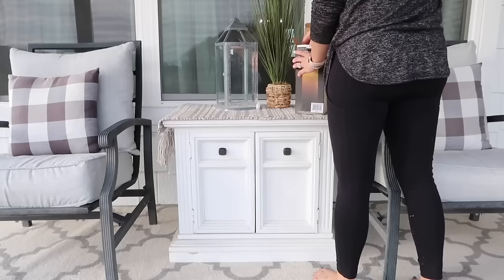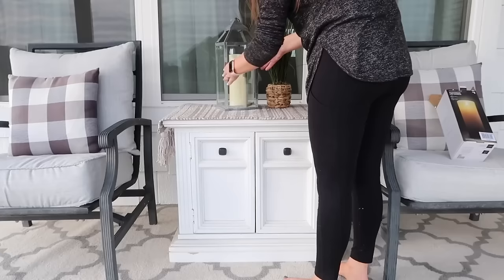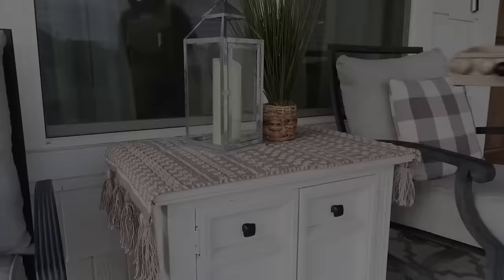But all you do is open them up and put a battery in it, and then it has a timer on it, so I don't have to come out here in the evenings and turn it on and off. It does it all on its own, but it has this flicker and it makes it look so real. I'll be showing you guys here in a little bit how it looks at night, so definitely stay tuned if you want to see how it looks lit up.